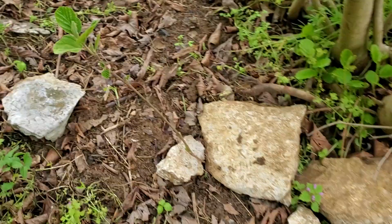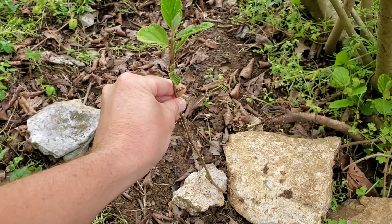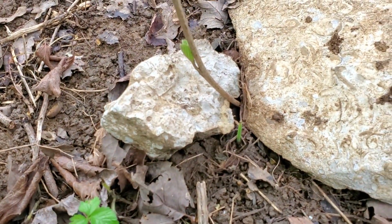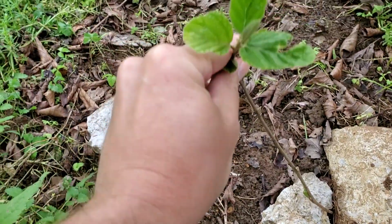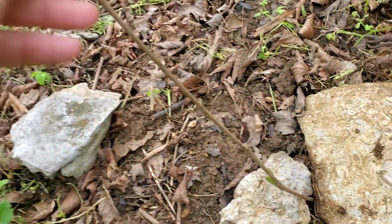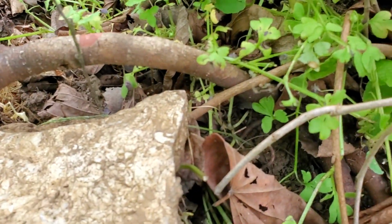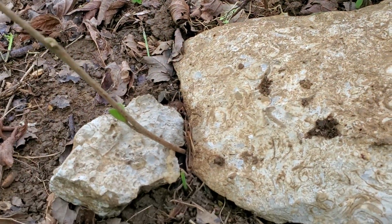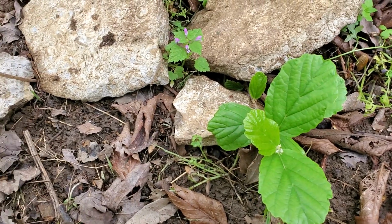This here is a very rough go at layering a witch hazel. So basically, I just made sure that a node was fastened to the ground with these rocks. A nice little branch over here, and it will stay on the mother plant. Here's the other end of the stem. It'll stay on that mother plant until I see some roots happening in the bottom. So I did 2 of them like that here so I could increase my odds.